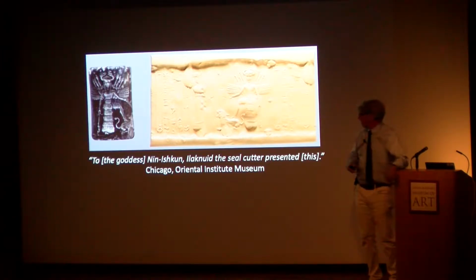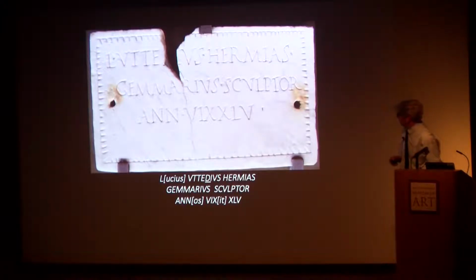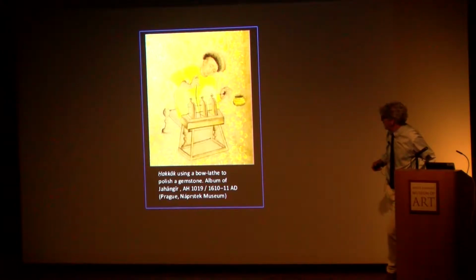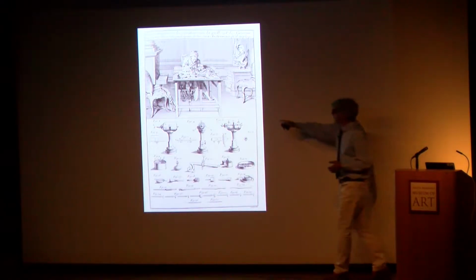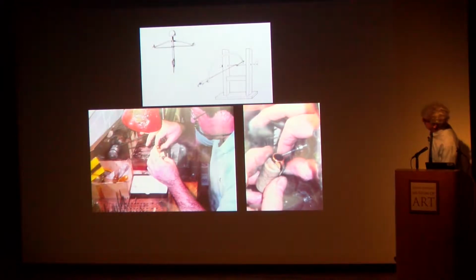So the techniques are quite old, and we know the names of gem engravers from the Mesopotamian period, such as Ilaknud, who made this gem. Here we have a grave stele of Lucius Utidius Hermias, a gemmarius sculptor, a gem engraver from Imperial Rome. And these techniques continued to be used in the traditional manner. Here is an early 17th century Indian gem engraver working with a similar bow drill. And even in Enlightenment France, the techniques were the same, except they had invented the foot pedal, so the gem engraver could do the same work. And here is another modern engraver using a lathe to cut a gem.